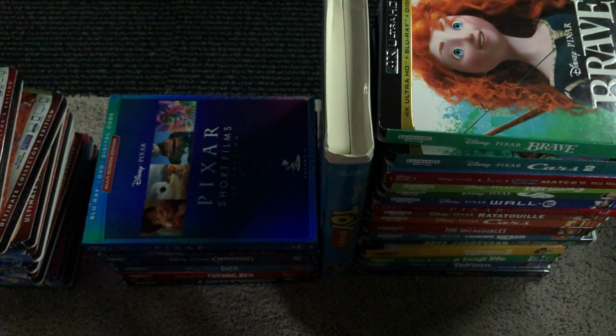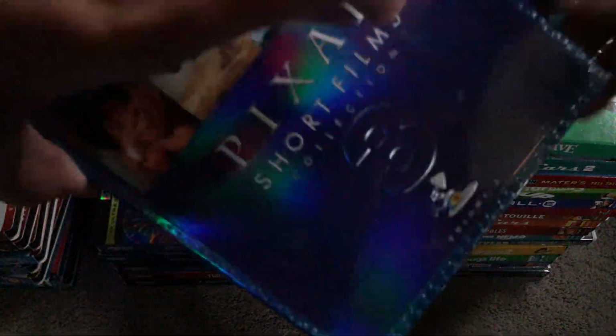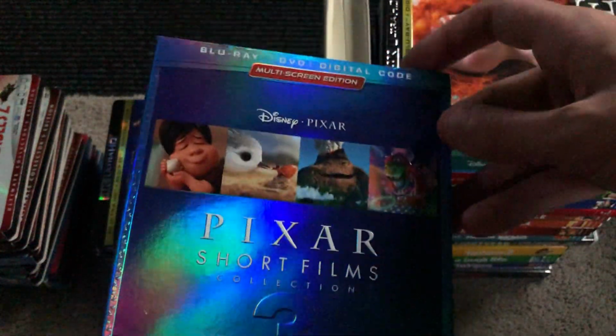Put that back in there. And now for the last of the short films collections, which is the Pixar Short Films Collection Volume 3 here. I don't know if they're going to make a Volume 4 or not.